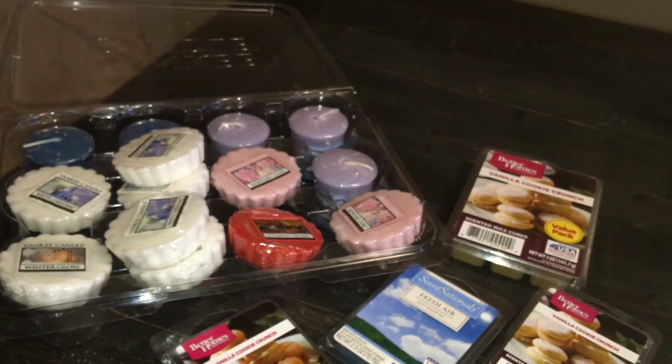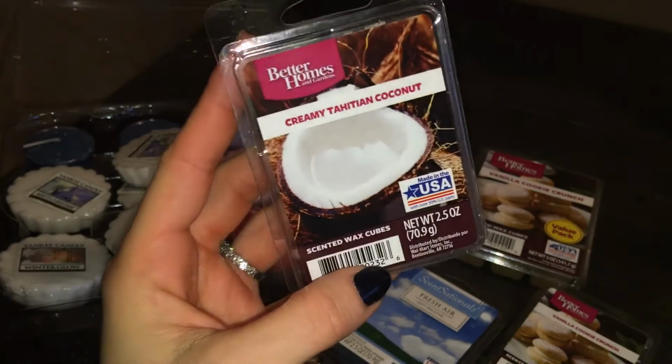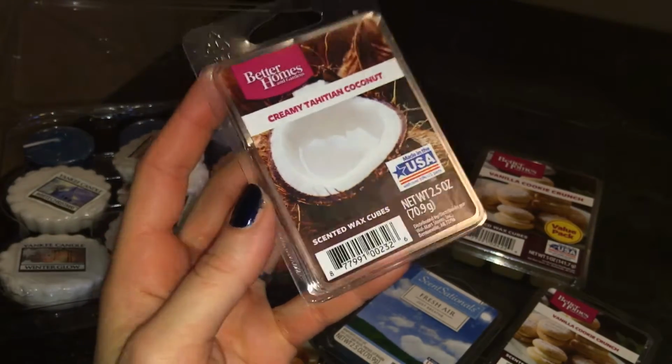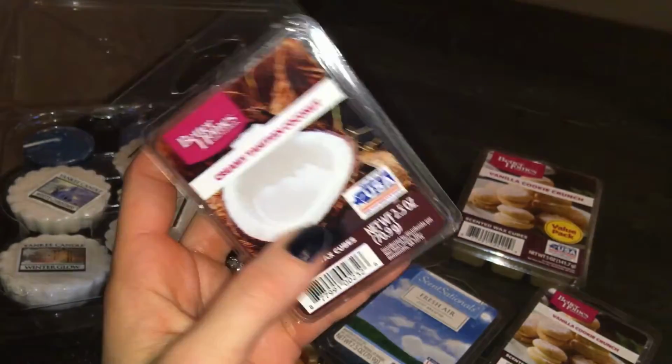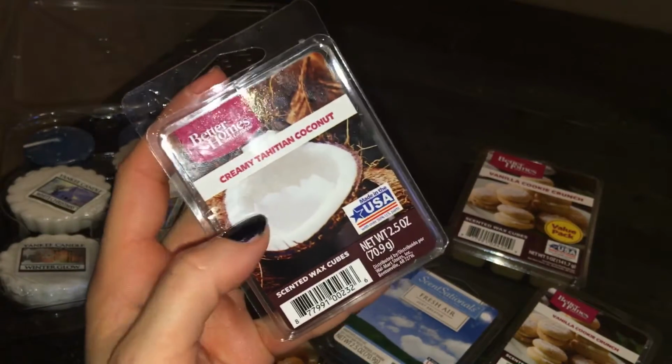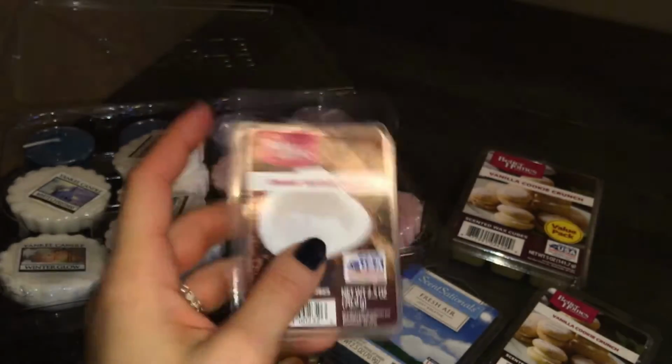It's a very fruity, juicy coconut. It almost smells vaguely like a piña colada. There is definitely a sweet fruitiness in here. It is not just straight up coconut, but I dig it.